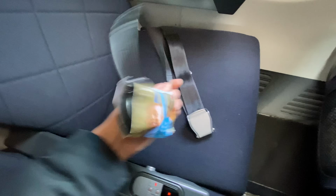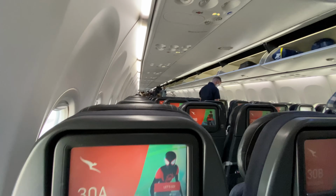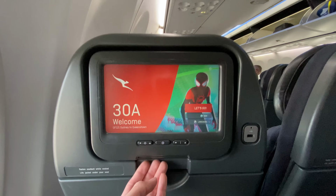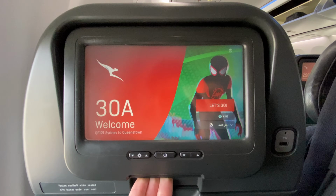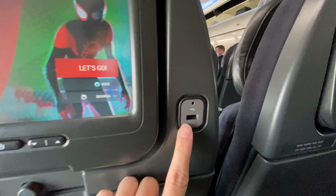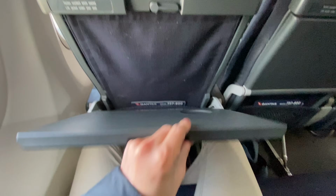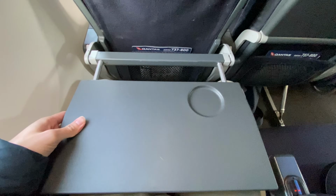Headphones are back, suggesting there's in-flight entertainment. The new Qantas entertainment system is also installed on this aircraft, which you can find on their 787 and A330. So now the seat features a TV, it's touchscreen and you can move it. USB port, tray table, you can't fold it but you can move it back and forth.